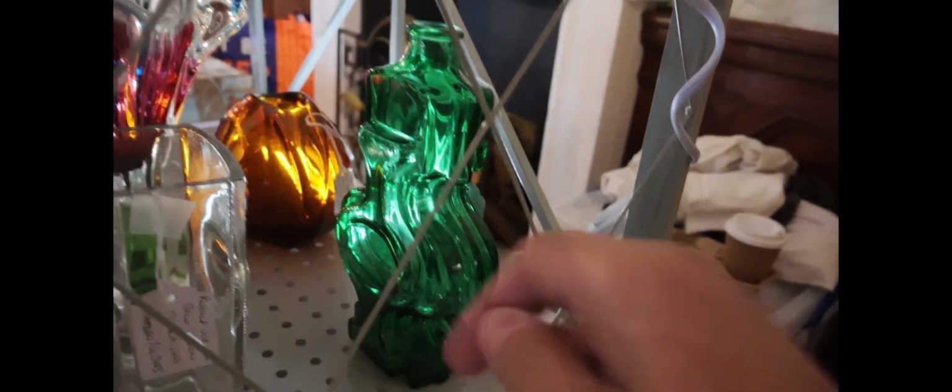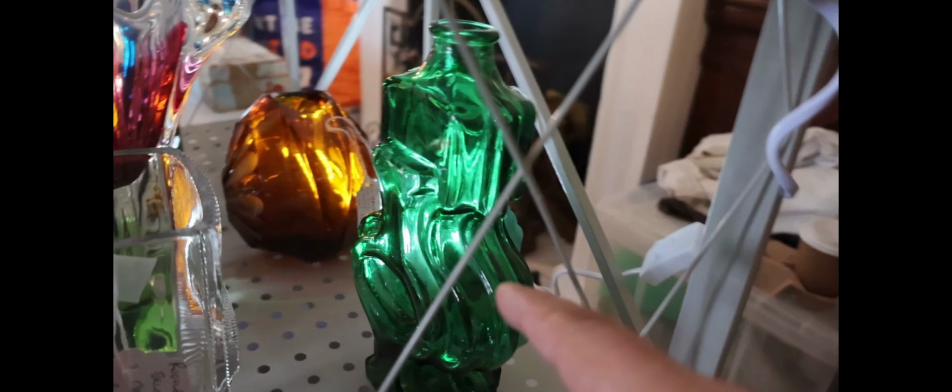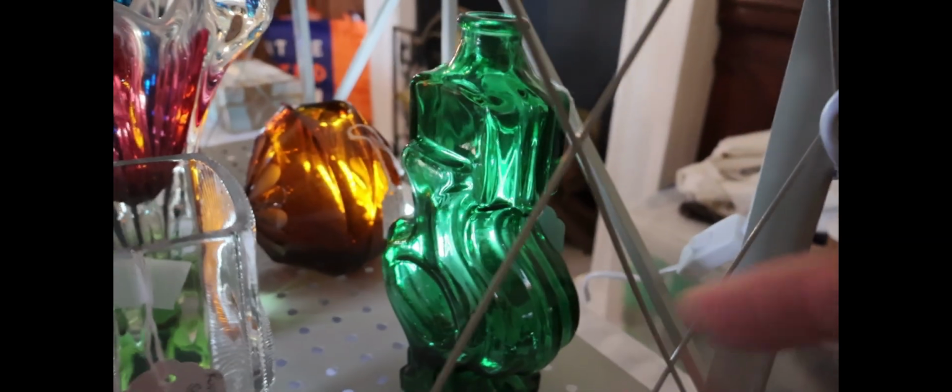So this looks like Rihimaki, but it's got Italian written on the back of it, but it doesn't look quite right.